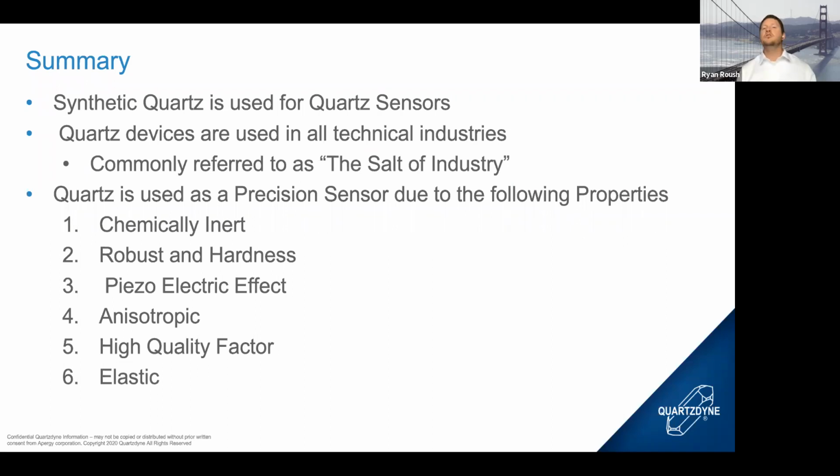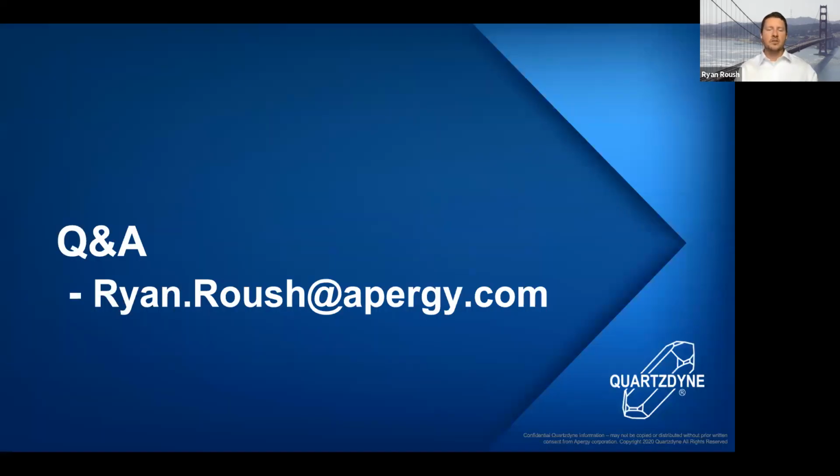The third is probably the most important, which is the piezoelectric effect. If you squeeze it, you get a charge. If you put a charge onto it, it will physically displace. It's anisotropic. We harness the properties of quartz for the benefit of our application. There are many different cuts of quartz. You can read about many of them on Wikipedia, and there are some that have yet to be published. In addition, there are high quality factors, meaning that the energy stored in quartz is not dissipated quickly. And the very last is it's elastic, meaning that when we deform it, it goes back to its original position and is not deformed. So with that, I just want to open it up to Q&A.